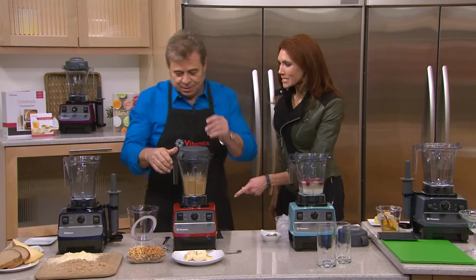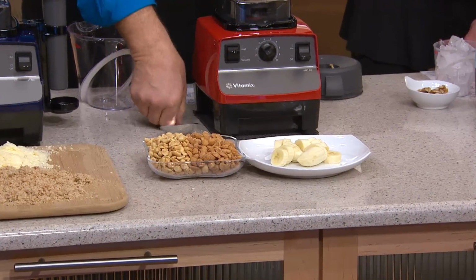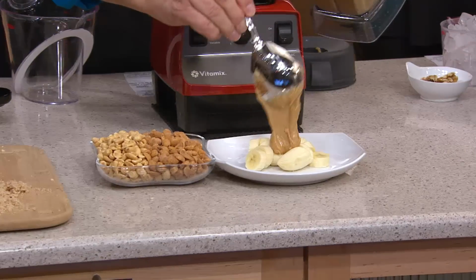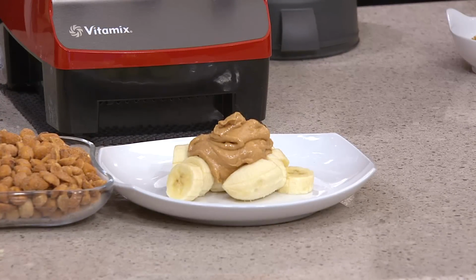Oh, and you get to use your tamper holder. I use my tamper holder, right? Okay, we started out 30 seconds ago with just nuts. It's just nuts, because now we have peanut butter in 30 seconds. Could be cashew butter, almond butter, pecan butter, any nut butter that you want to use.